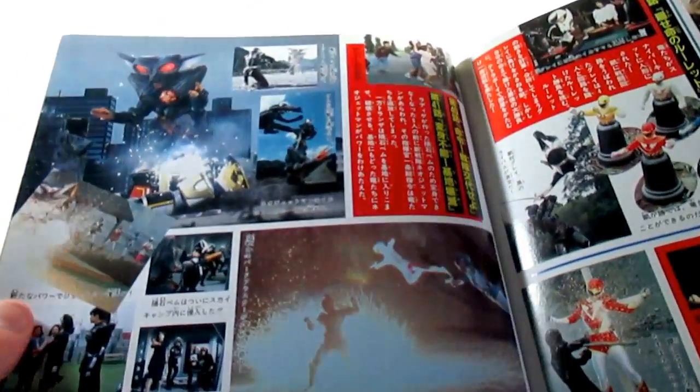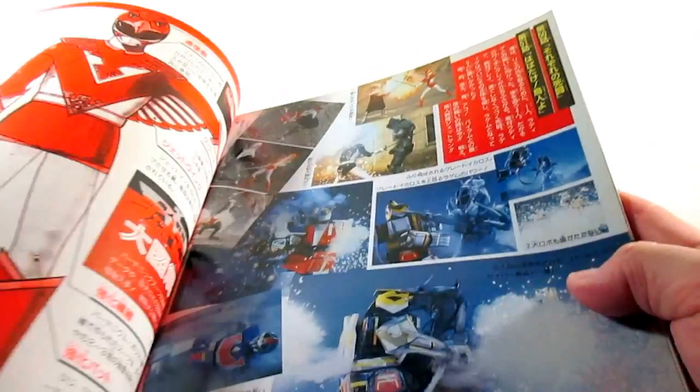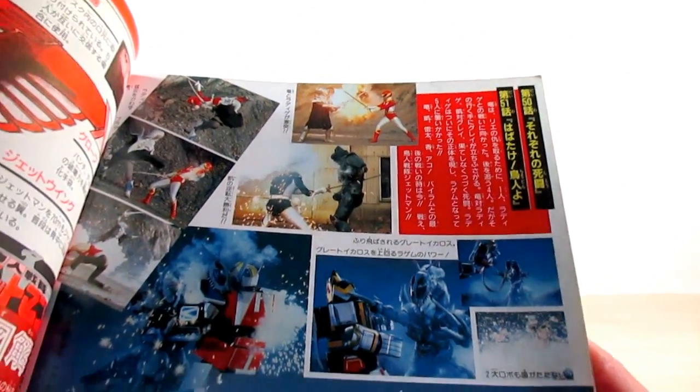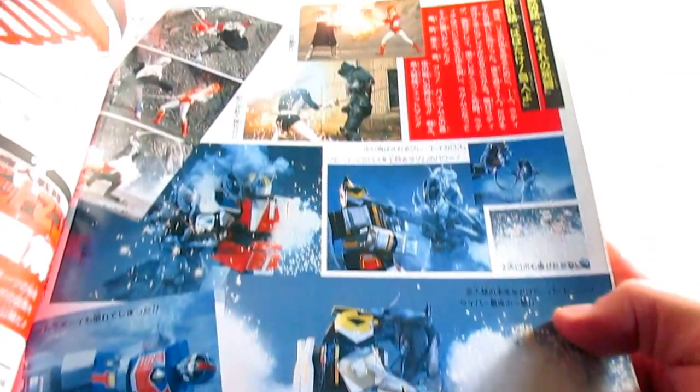And then here's episodes 40 and 41. And then we're going to skip all the way to the very last 2 episodes, which is episodes 50 and 51, the final battle with the Vyram. Nice images here, what we've seen in that final episode.